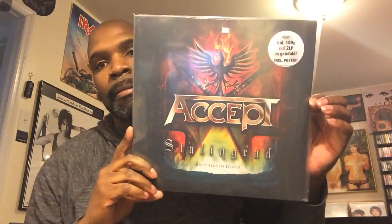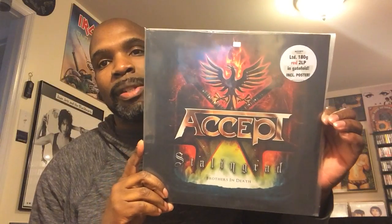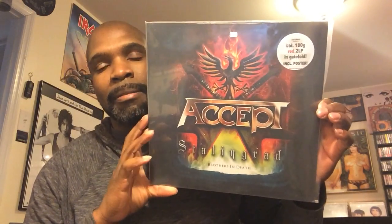Stalingrad by Accept. This is a sealed copy. I got a VCLT of this a couple years ago, which was very awesome, and I already had my own copy. So I've had 2 copies for a while. I'm going to keep the VCLT and sell my copy, and so here it is. Brand new, still sealed, 2 LP, red, Accept Stalingrad.